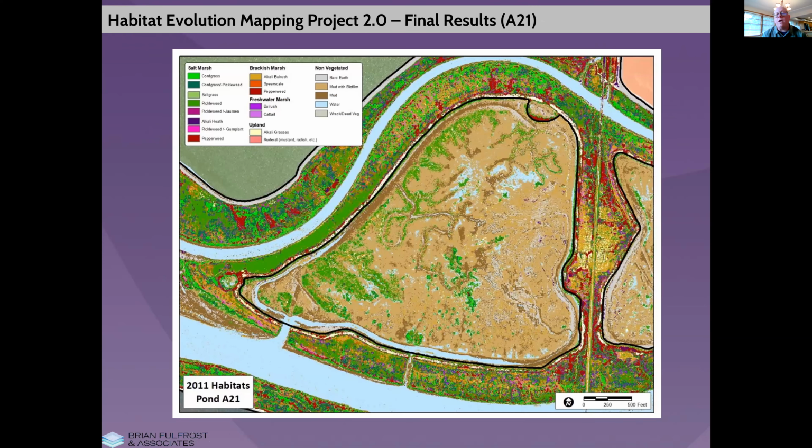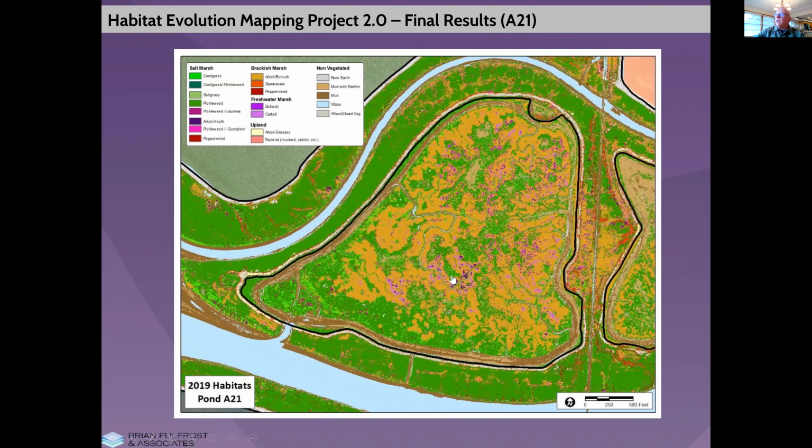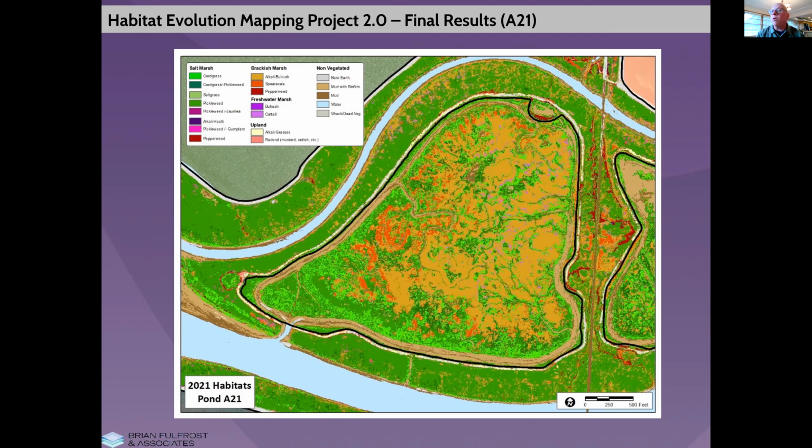And here we have A21 in 2011. I think this is better visualized with Chris Benton's amazing kite photography, but the maps don't hurt. We see the development of pickleweed and spartina along the channels. It was mostly a mudflat in 2011. And then by 2019, we had this extensive salt marsh and brackish marsh in the middle. The orange is this alkali bulrush. That continues into 2021, which has this very extensive, large brackish marsh in the center mostly, although there's pickleweed interspersed as well, surrounded by pickleweed and spartina marsh.